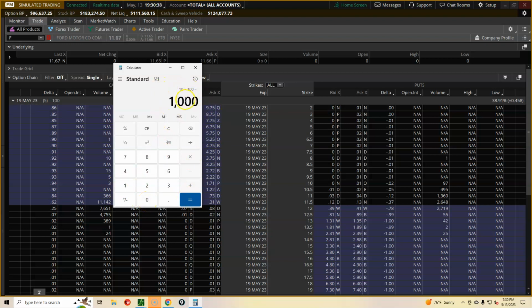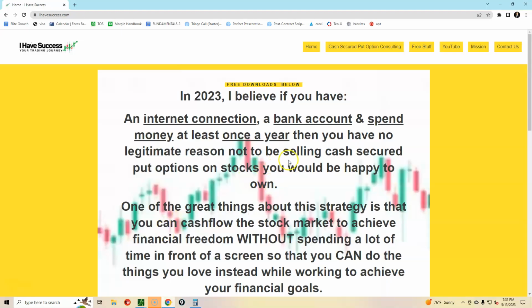Boom! Even if you didn't know that math, there it is for you. Even if you didn't know how to use a calculator, I just did it for you. If you sell a put option for the $10 strike price on Ford Motor Company, then you are basically obligating yourself to buy 100 shares of Ford at $10. So it would behoove you to have $1,000 in your account. Thus, that is why your good buddy Brent, I Have Success, says sell cash secured put options.